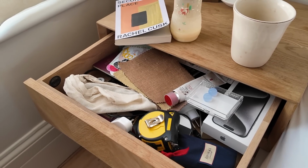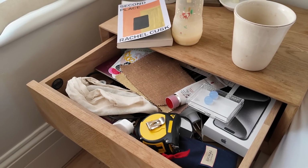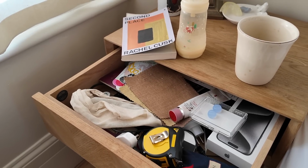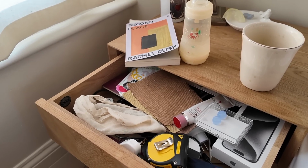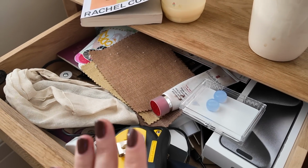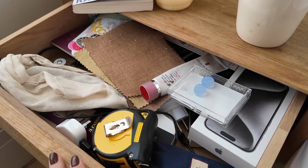If you have any little jobs that you're putting off that you know will only take 10 minutes, do it when you're waiting for someone to arrive or waiting to leave the house when you just happen to be ready a little bit early. That is the time to get these jobs done. Okay, so the job is clean out my bedside table.